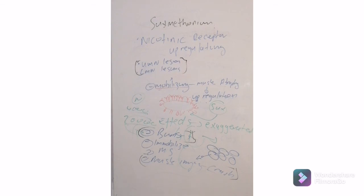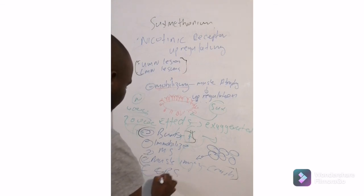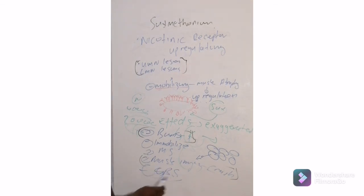What other conditions? Okay, Guillain-Barré should not even be here because it's a neuronal problem. So guys, in the exams, make sure that you understand about these: the bends, the immobile patient, and crush injury. I think with that you should be fine. There are other conditions like sepsis as well. What else? I can't think of other conditions though.